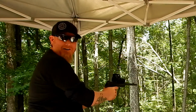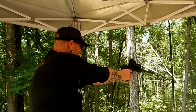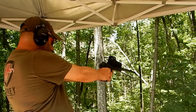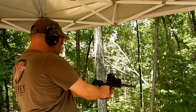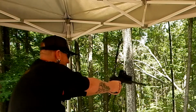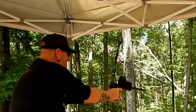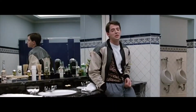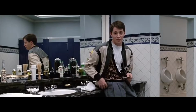That works way better with this barrel. Oh, yeah. Yeah, that's nice now. Good shot. Dude, this thing is awesome. This thing is stupid fun. It is so choice. If you have the means, I highly recommend picking one up.